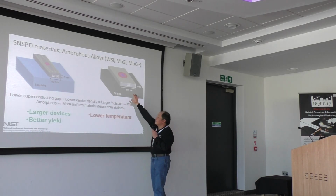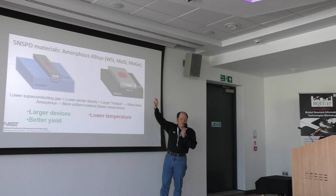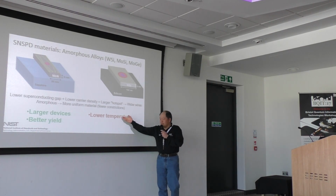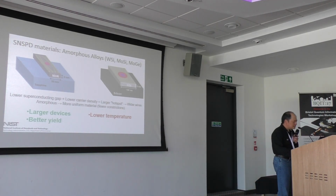The drawback is that it requires colder temperatures. And so from a cryogenics point of view or system integration point of view, that could be a deal breaker. That, instead of requiring, let's say, 4 Kelvin operating temperatures, we require maybe 2 Kelvin or sometimes even 1 Kelvin. And so from a systems point of view, that could be a huge disadvantage. But it really depends on the kind of system you build.